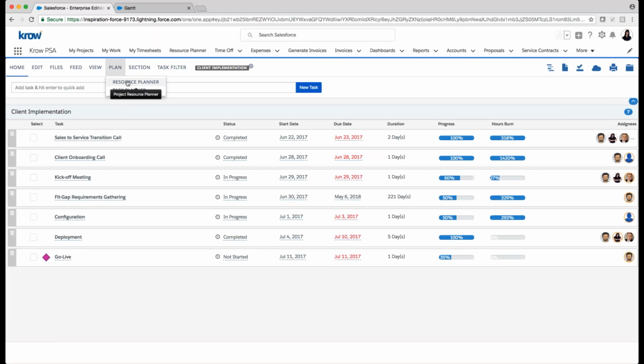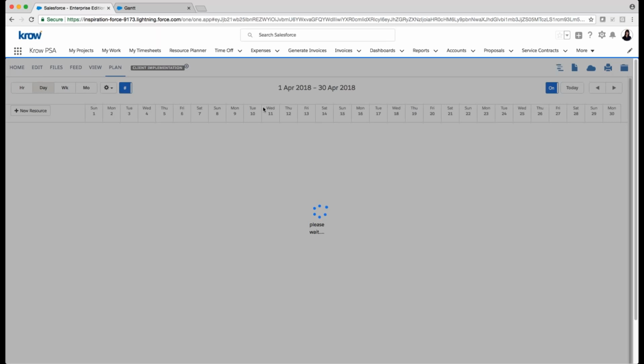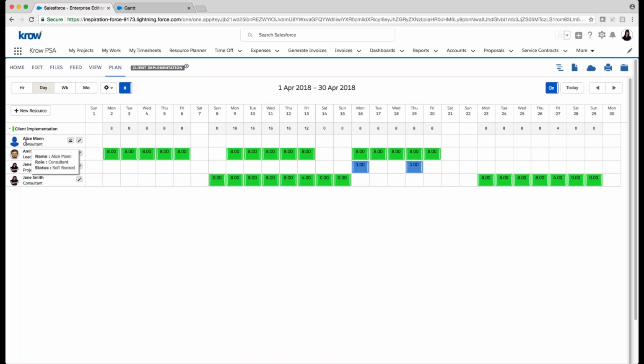What I'm also going to do now is navigate to the resource plan for this particular project. I'll look at it by day. Here I can see who's on this project, including a placeholder, which is identified as a blue silhouette. You can also see that Jane is on this project twice, as both a project director and a consultant. So this is where we can have multiple roles with the same individual, with different bill rates or cost rates on the same project as well. And here I can see all of their planned time in this project.